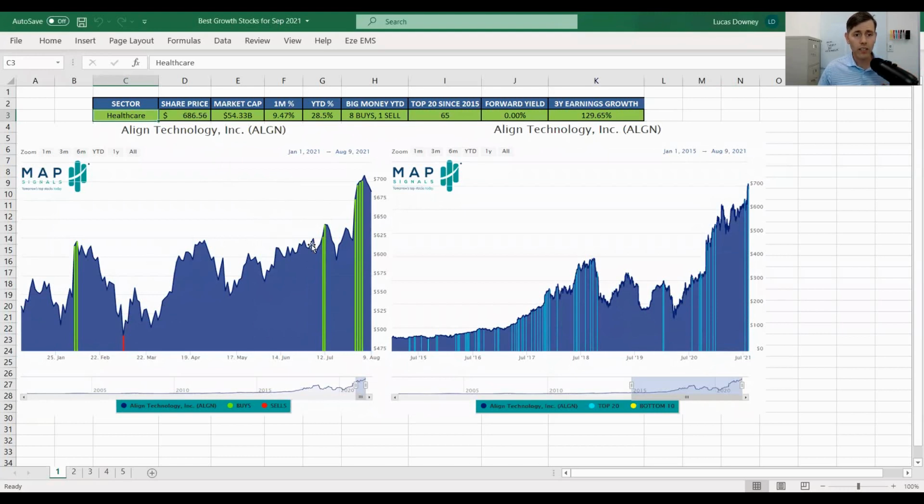It's the year-to-date chart here, like I showed you a minute ago. And then this is that chart of outlier status from 2015. So the share price is just under $700, right? I remember this thing was like a $40, $50 stock. It's insane. Market cap is 54 billion.